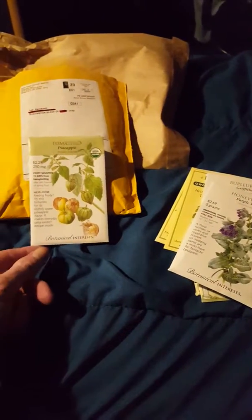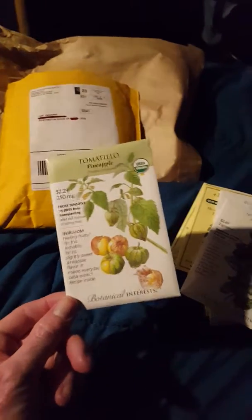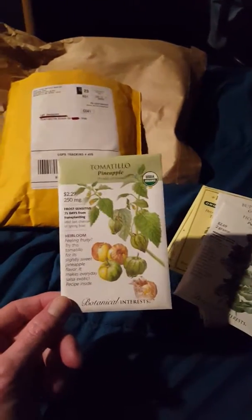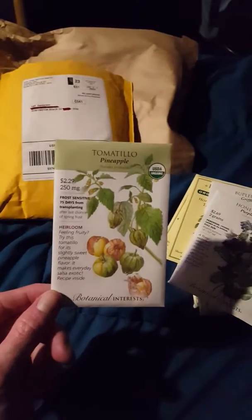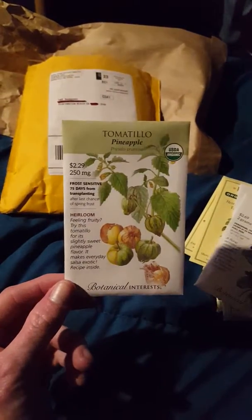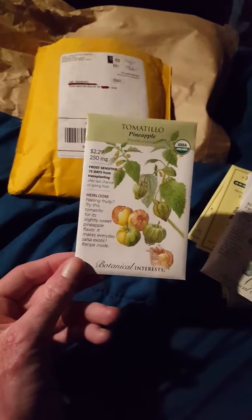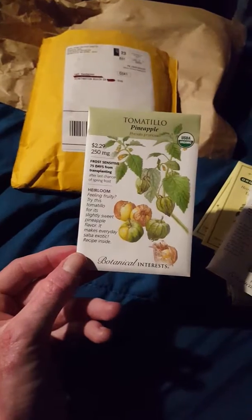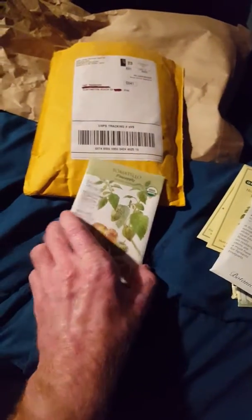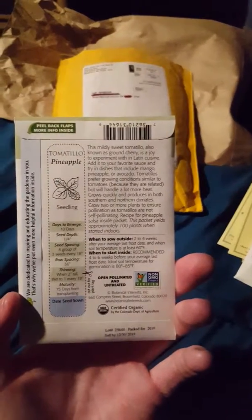And the last one I bought. The other thing I would have bought was the amaranth red leaf from Botanical Interest, but I had to put that back. Maybe next time. Pineapple tomato. Wait, tomatillo. This is the one that you would have to go, I think, online on Botanical Interest and buy it, but they sold it there. It says nice. You can make like a free salsa. Or maybe it's a bit sweeter of a tomatillo.